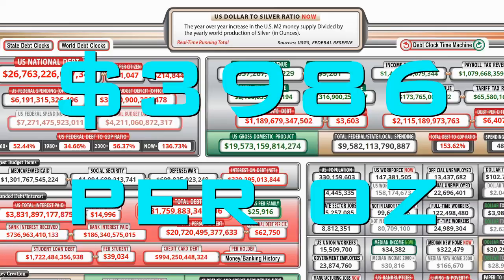And typically these numbers go up. In other words, the amount of dollars compared to silver ratio goes up. And the last video I did was when it was right around this number before, but it was going to climb up to over $4,000. It did go up over $4,000. But then it scaled back. It went back. And that could be because of perhaps how they're calculating the US M2 money supply.